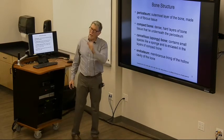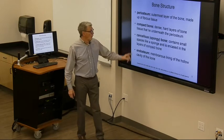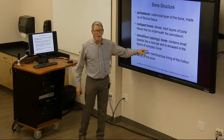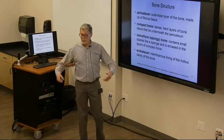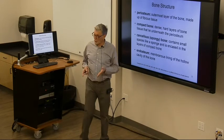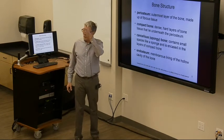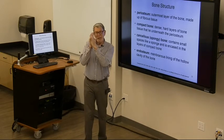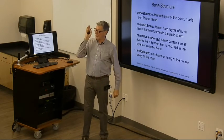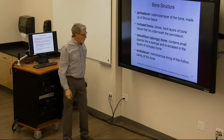Then you have the hard outside bone layer, which is called compact bone. Inside you have spongy bone, also called cancellous bone. And within the spongy bone is where you have most of your bone marrow. In the long bones, it's mostly yellow marrow, which gives you nutrient storage. In your flat bones, you have red marrow, which makes blood cells. Then inside the bone, there's a hollow medullary cavity that has your bone marrow in it. And the inner lining of the bone itself is the endosteum. So your compact bone is sandwiched between the periosteum and endosteum. Then inside the medullary cavity, you have your bone marrow.